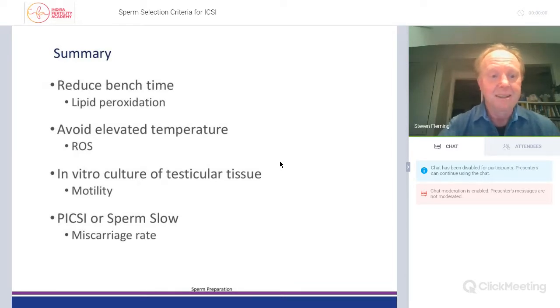Every time you put a semen sample, whether it's before or after preparation, into an incubator, not so much the problem after preparation, but particularly before preparation, into a 37 degrees centigrade environment, you will simply elevate reactive oxygen species. Certainly, try in vitro culture of testicular tissue. I think that's a huge benefit.